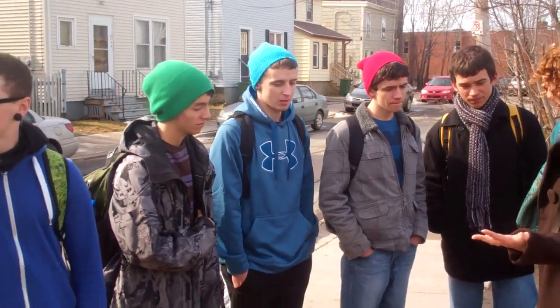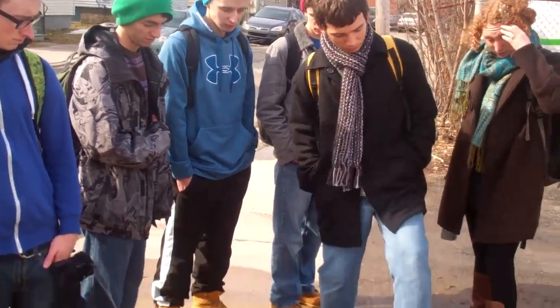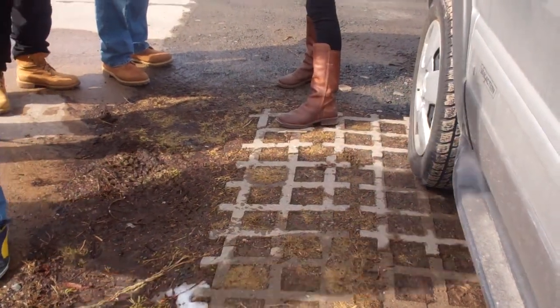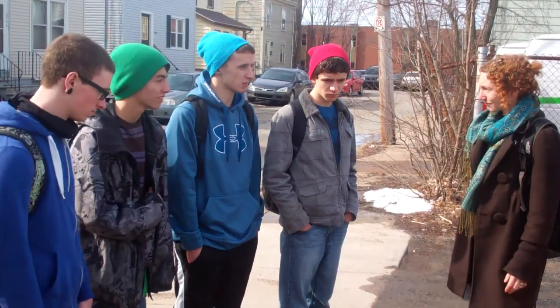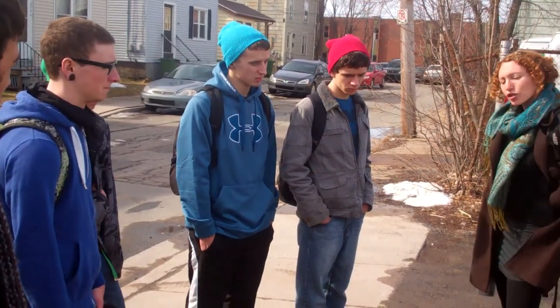There is erosion though. There is erosion here. You see here, it's broken up. It wouldn't be realistic to have streets like this here, but somewhere warmer would be. Somewhere colder, I'm not sure that would be better.